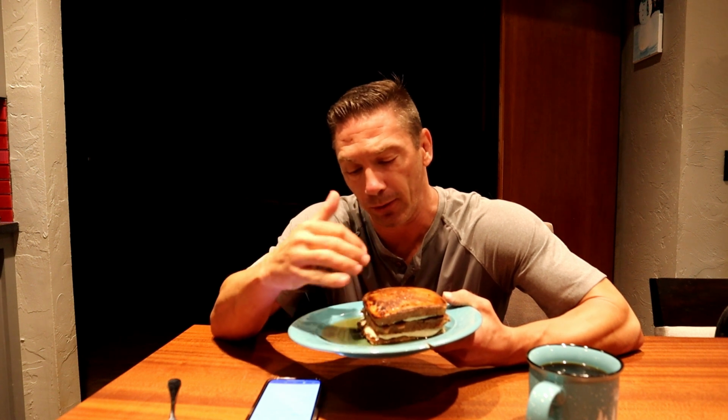Just the mixture of the sugar-free syrup over it with the bread. Oh, it's so good. It's one of my top favorites, so definitely want to try it. You've got to enjoy your food and obviously fit within your macros.